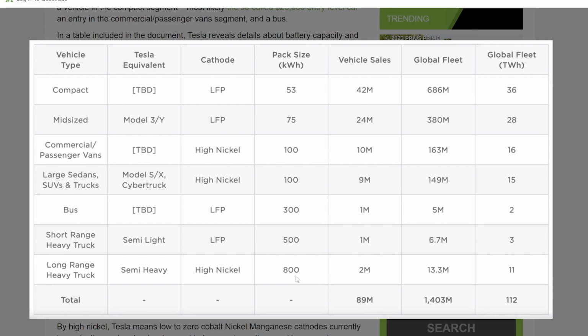The Semi is out there now. Pepsi took delivery of a few. That's roughly what has been calculated their battery pack size to be, about 800 kilowatt-hours. I'll have to do a deeper dive on this once I figure out all my recording software and hardware, because there's lots of good information here. So hopefully I'll read the actual document from Tesla and pick out the cool information for you guys, and I'll make a video on that.